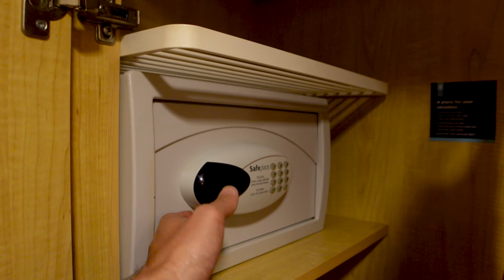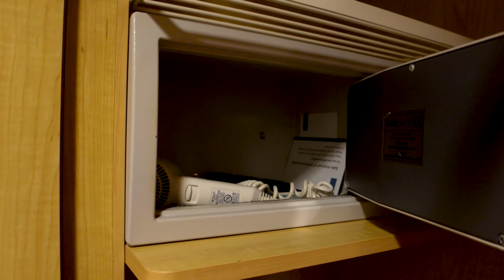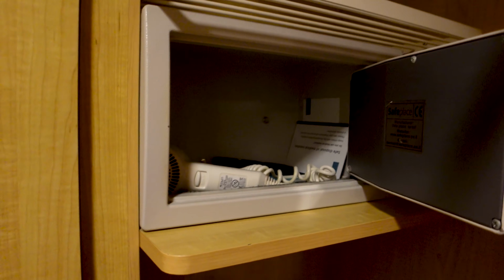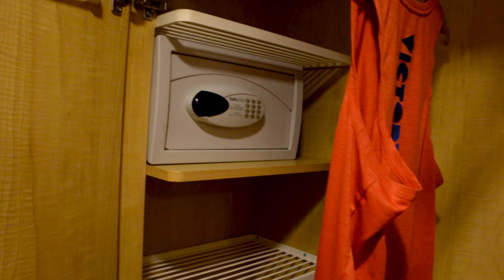You've got your safe as always that you can store stuff. Oh, I actually do have stuff in my safe. They probably do that because they do come in and fully clean the room and fog it, and I don't know if that stuff will mess it up, but it's good to know that it is there. So this room was fully cleaned before I came into it.